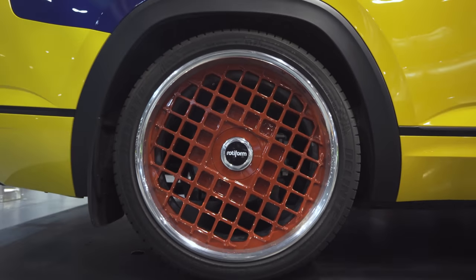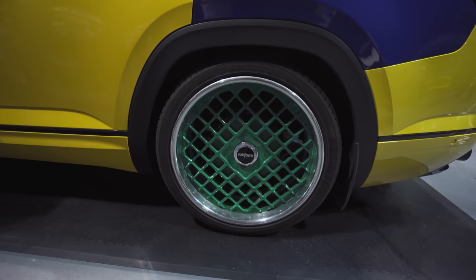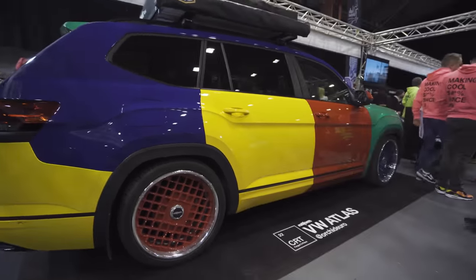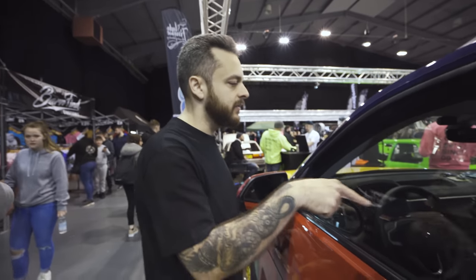Got some crazy custom Rotiforms going on. They're all different colors all the way around. I've never seen anything like this. It's proper nuts. Proper nuts. He's even got the Harlequin colors on the seats. Pretty cool.